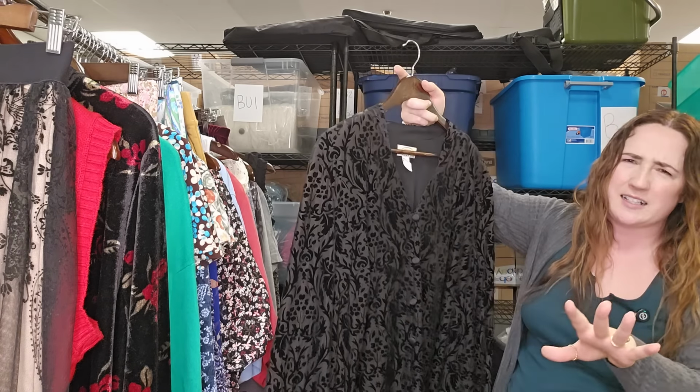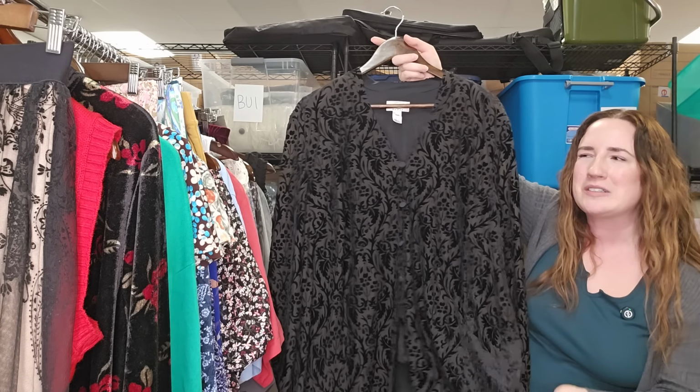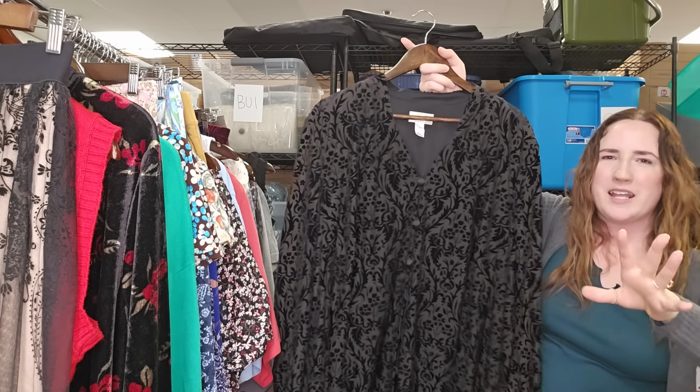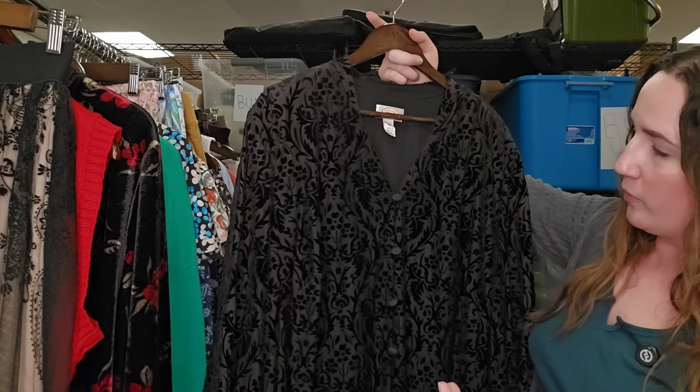Not that that's always an indicator, but if it's longer length, but it's plus size and you're like, I don't know, is it tunic or is it just longer because it's a plus size top? Side slits on the side, in my opinion, indicate a tunic. This one I actually think we would price a little bit higher.